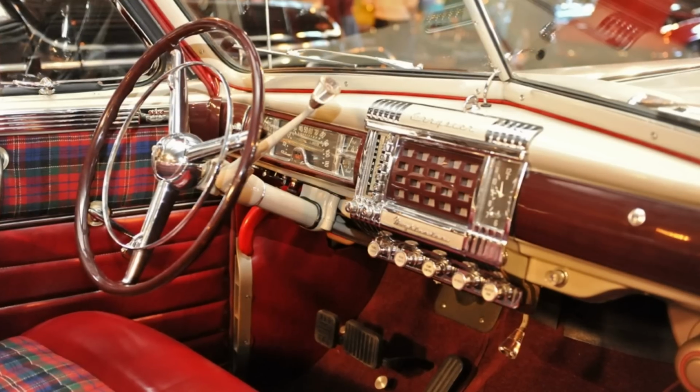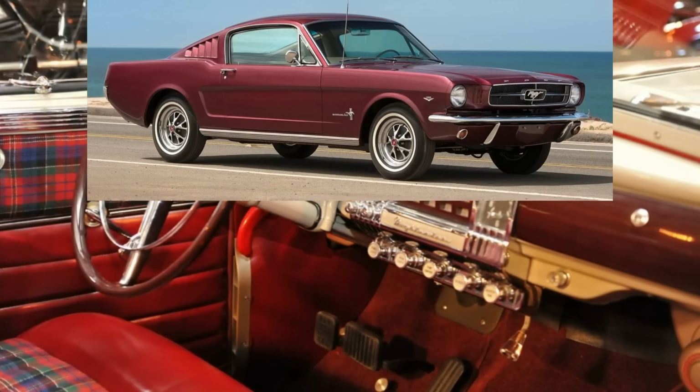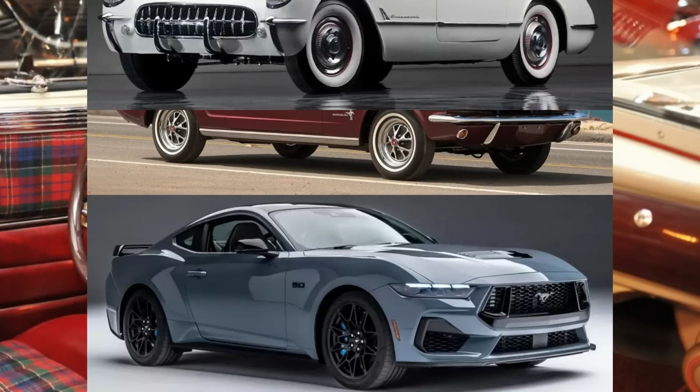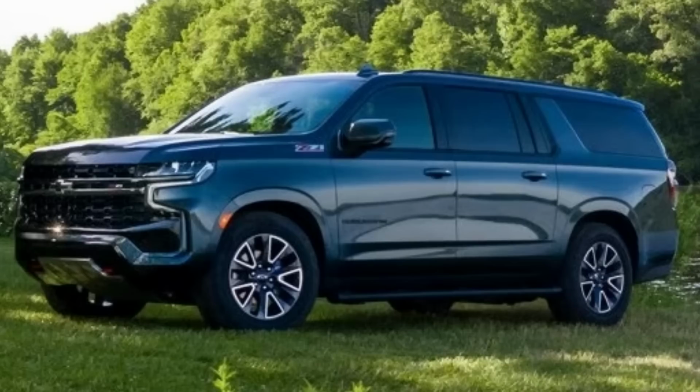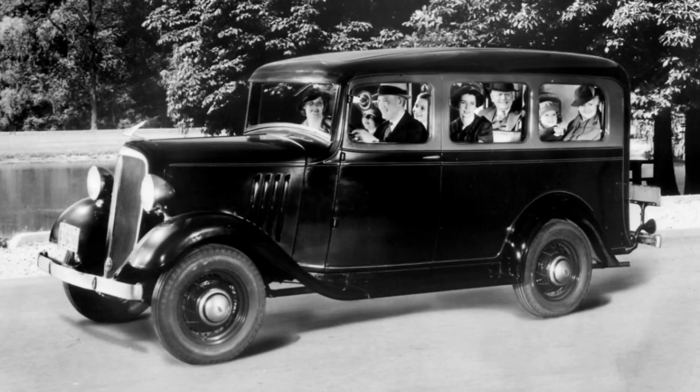Having a car nameplate last for over 50 years is rare nowadays. The Ford Mustang will soon reach 60 years, the Chevy Corvette recently made it to 70 years, and the Chevy Suburban is about to hit 90 years, as it was first sold in 1934.